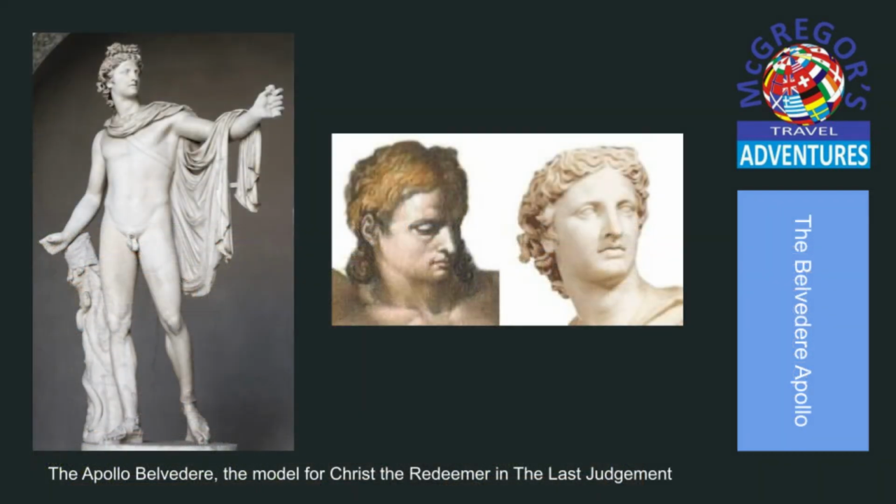The Apollo Belvedere. Here is a sculpture from the early 2nd century Rome, but which is a copy of a now lost brass original from Greece some 4 centuries before that. Don't know where it's been all the time, but since Pope Julius II, the guy that hired Michelangelo to paint the Sistine, put it on display in the early 1500s, it's been all the rage.